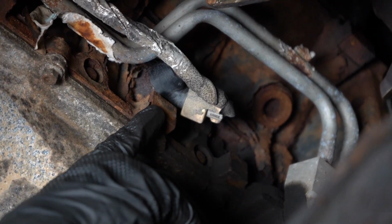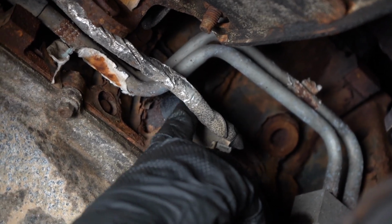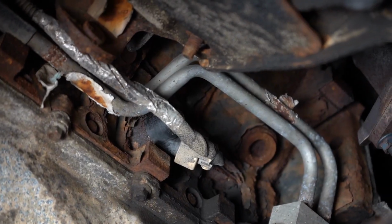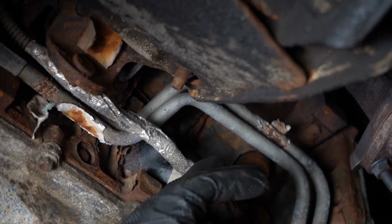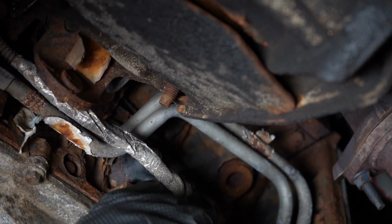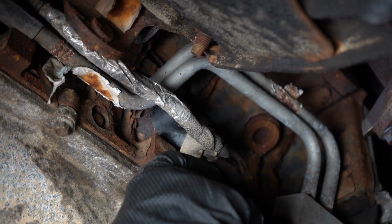The last code we're going to talk about is the P0325, and that's related to the NOx sensors. On this engine, the NOx sensors are located right here, and there's also one on the complete opposite side next to the starter. Whenever you get these codes, it's a good idea to check out the wiring harness, make sure there's nothing broken, make sure there's nothing loose, but then most likely you need a new NOx sensor.